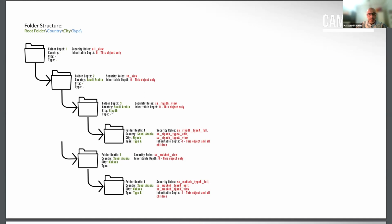The third level is the city level folder. Here we have, for example, a subfolder for Mecca city. Each one should have a different role. For example, for Riyadh we have the Riyadh view role, and for Mecca we have the Mecca view role. Here also as an output we have an inheritable depth, which is set to this object only.